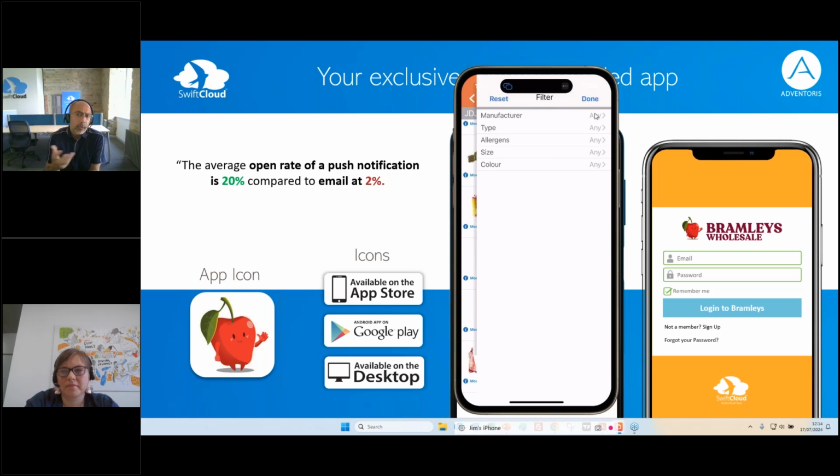And by the way, all these features are optional. You don't have to have everything, depending on what data sets you have available. And of course, you can grow with it. I'm just showing you a broad scope at the moment.